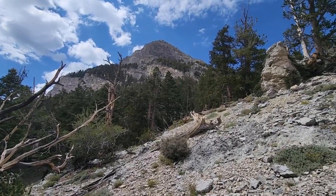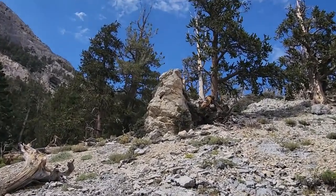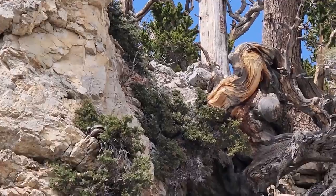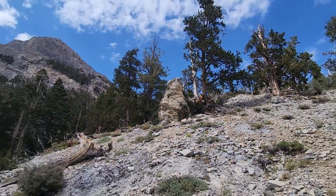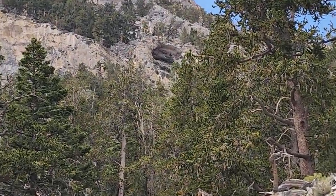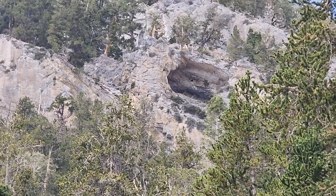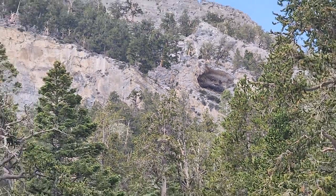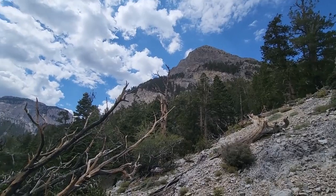Okay, here's a better view of the terrain ahead. Very beautiful up here. Combination of limestone formations, bristlecone pine, roots growing right out of the limestone, seemingly. Very, very beautiful. There's Mummy's Nose. There's that cave that we were looking at earlier. Yeah, you can see the cliff below it and above it and on either side. Doesn't look like that cave's going to be an easy goal to reach ever, but we're not heading there today.